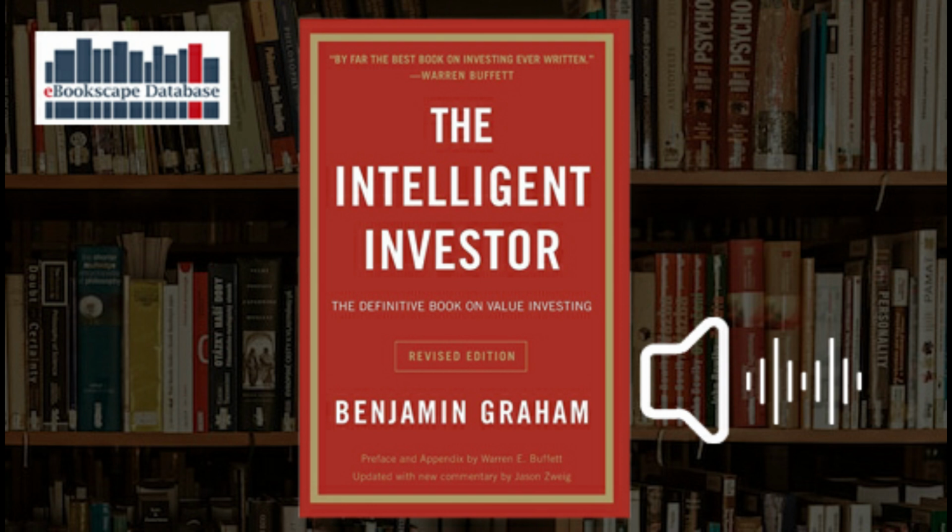Overall, The Intelligent Investor is a comprehensive guide to value investing that provides practical advice on building a diversified portfolio, managing risk, and avoiding common pitfalls in the market. The book remains relevant today and is a must-read for anyone interested in investing.